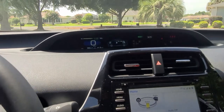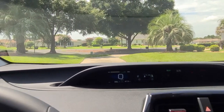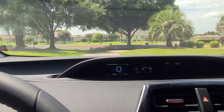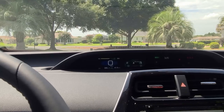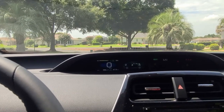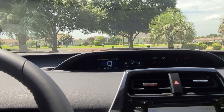Boy, that air conditioning feels good. Look at it, 94 degrees. Oh my God. By the way, I've been driving 3 weeks and look at my fuel. I haven't burned any. I've been using the hybrid. I've been trying to, we're going to get into taking care of the fuel. That's going to be a different video. Taking care of the battery and the fuel.